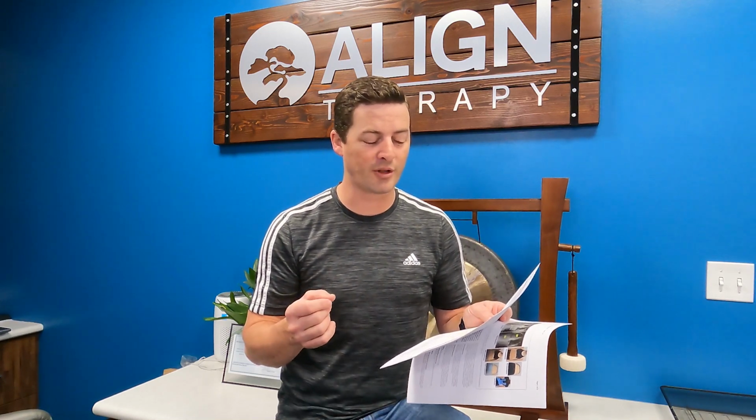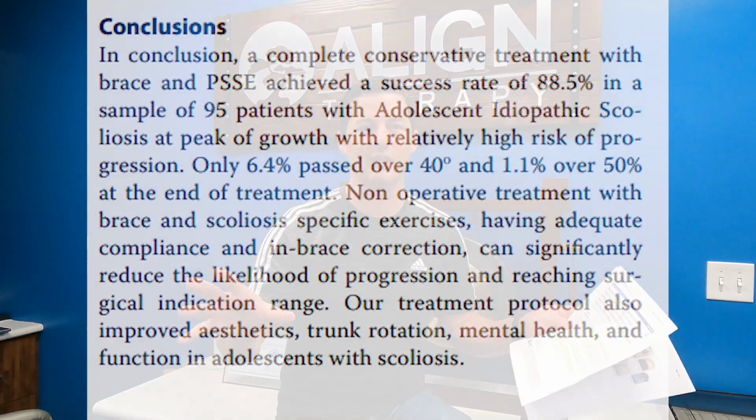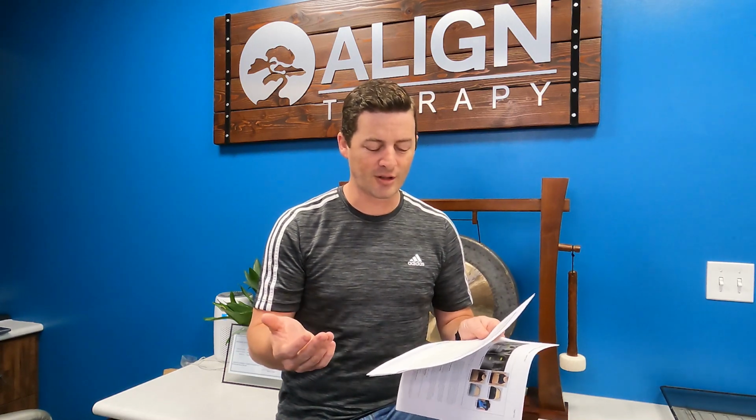Only 6.4% surpassed 40 degrees in their curve. And so that's also significant, that we're not having many progress to surgical intervention. It's not a high percentage of scoliosis that gets to surgery anyway, but it's interesting that 6.4% got over 40 degrees, not even in surgical range, but at 40 degrees. Surgery is usually 45 to 50 degrees. So that's pretty cool.